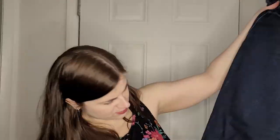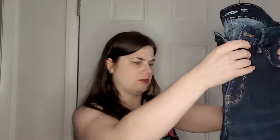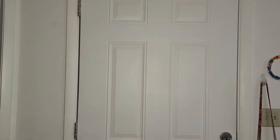All right, this is an Old Navy Rockstar super skinny. Really love these Old Navy Rockstars. It's a 14, like the other one that I got. So yeah, that's nice. That looks to be in good condition. Yeah, very nice. Dark pair. We are not done.